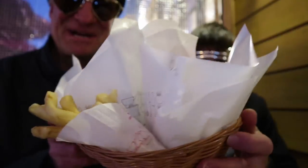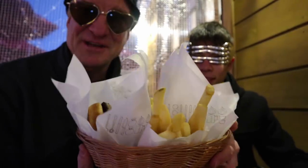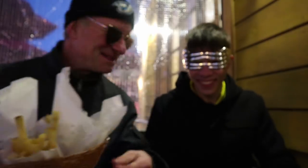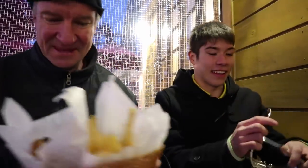New Year. It's dinner time. Yep, here we go. We've got Moss Burgers. Can you guys see these? I can't see them because I got these silly glasses on. Can you guys see this? Can you see through those glasses? No. That's much better. All right.